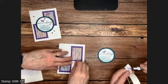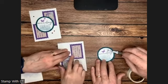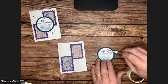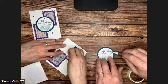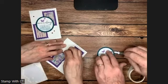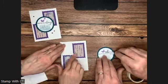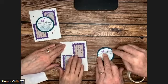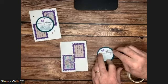I'm coming in the corners here where these 2 postage dies meet, and I'm putting 3 dimensionals on either side to hold that focal image in place. And the reason I'm doing that is you've got a good bit of cardstock here and paper, and don't forget you've got that embossed layer. So there's already some lift there in the middle.